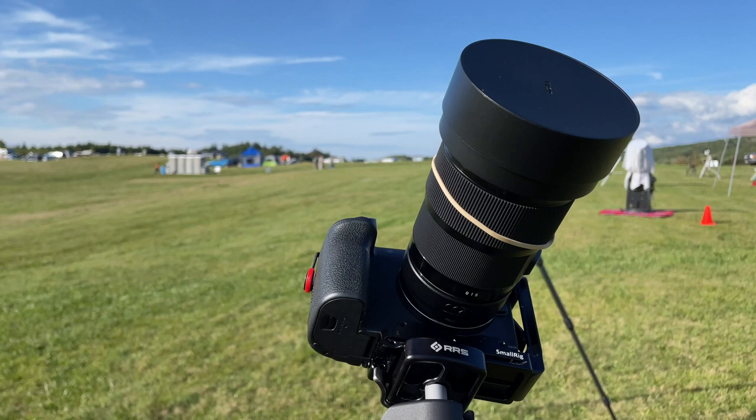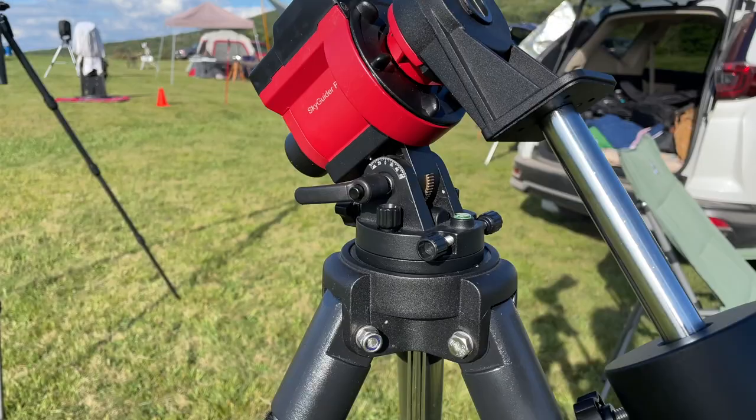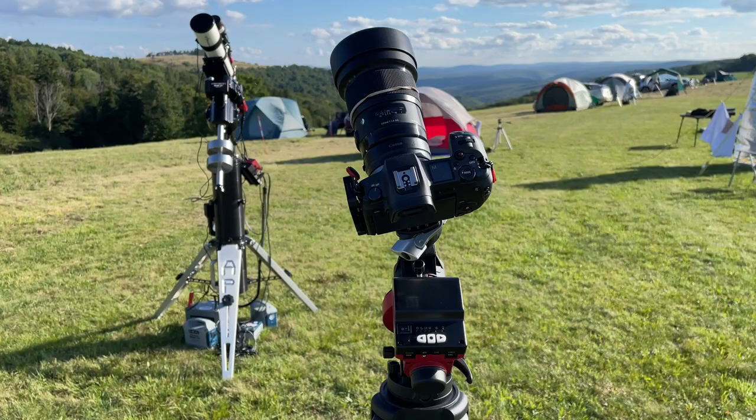And I just love this setup. I need to take it to every star party. I do a polar alignment, and this thing with an 85mm focal length tracks perfectly. We had three very usable nights throughout the four. One was a total washout.